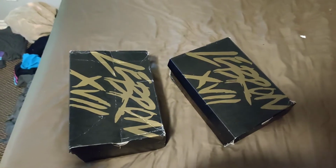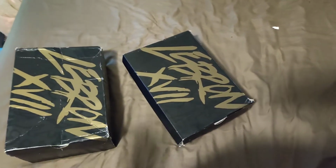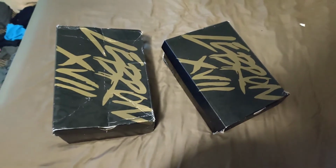They're just like a AAA quality. They typically don't have the current signature shoes, you know, LeBron's, KD's, Kyrie's, George's, etc., in an authentic version, so you can get these for pretty cheap.